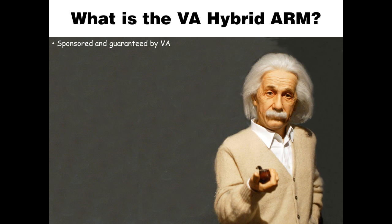These lenders offer military borrowers more favorable rates, secure loan terms, and less restrictive qualifying guidelines because the VA guarantees that they will repay the lender for a significant portion of the loss in the event that the borrower defaults on the loan. This then is perhaps one of the strongest pieces of evidence that the VA Hybrid was designed to serve the borrower's best interest.